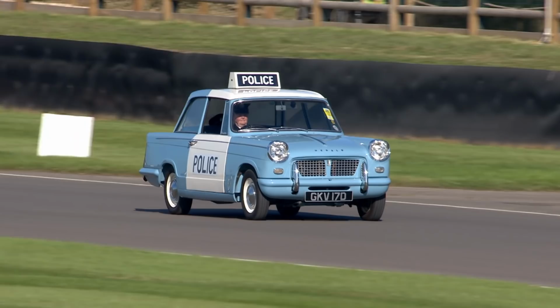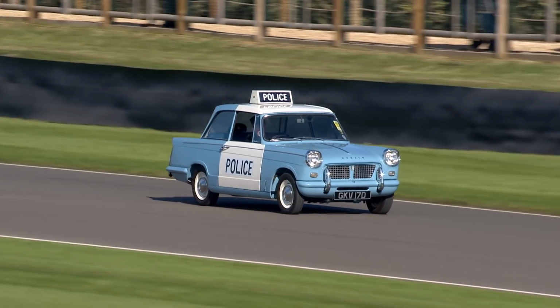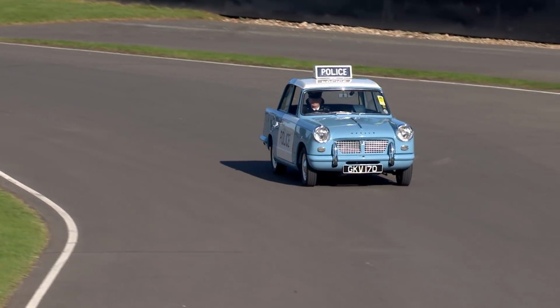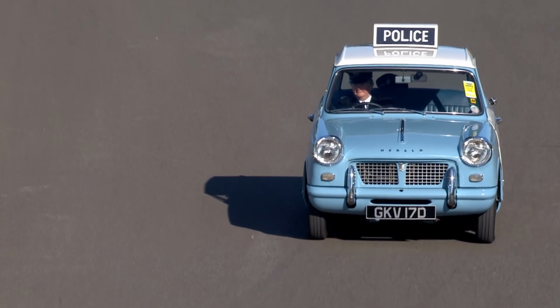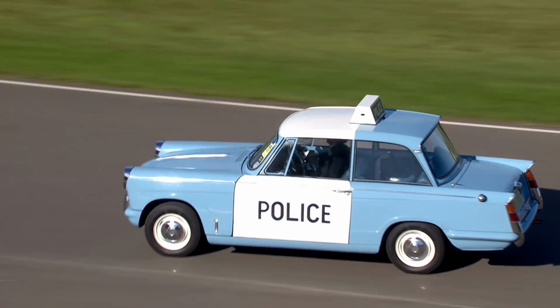Triumph Herald police car. Look, that's really, really smart one, isn't it? It's absolutely gorgeous. I don't think I've seen a Triumph Herald police car before, so my day is complete. The 3-litre Rover comes past us with the sirens on. Now what we need is a Wolseley with the bell going at the front. That's very much more 1950s indeed than the 3-litre Rover.